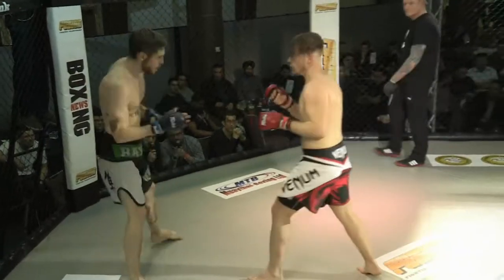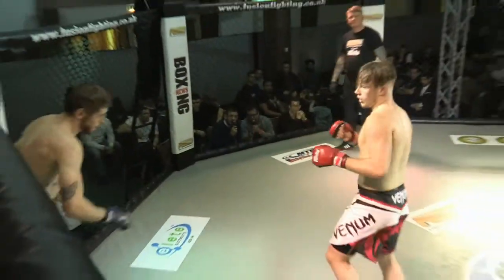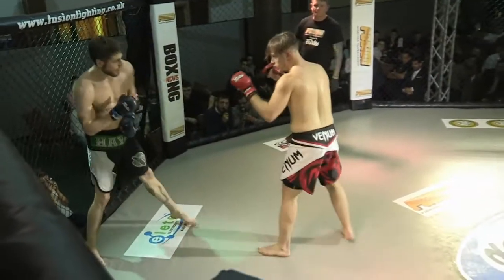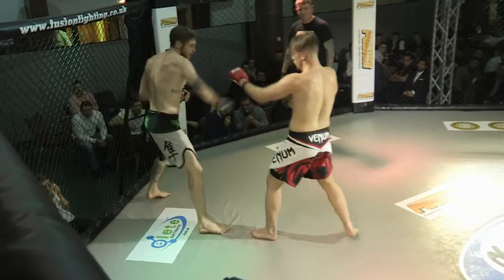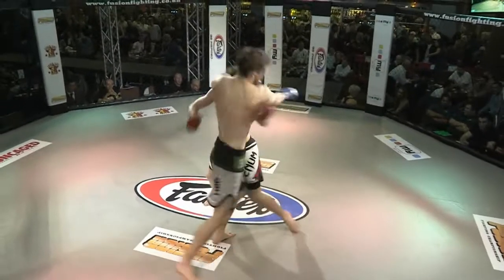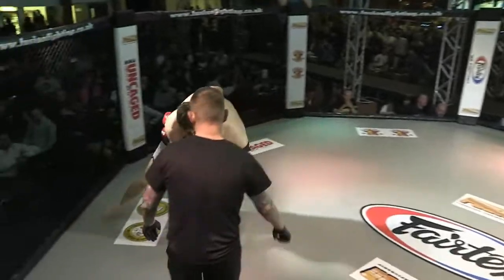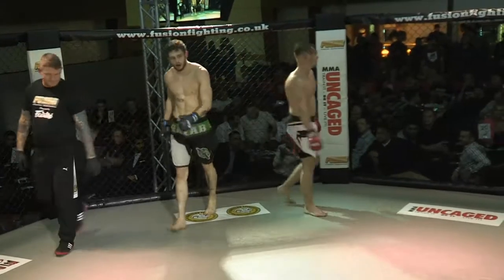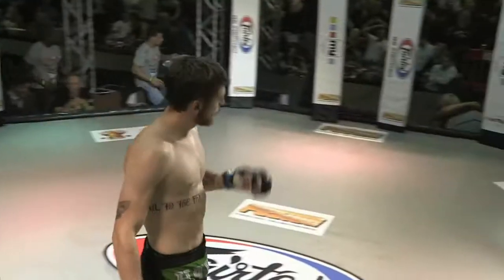He walks forward. He stays in that straight line. There's no jollying it up. There's no movement. There's no changing, because he hasn't been given any reason to. That's it, and that limits Dan's movement options because his back is against the cage. Double underhooks, a takedown can secure the round in the eyes of the judges, but there's the buzzer. And for me, I've got red 2 rounds up.